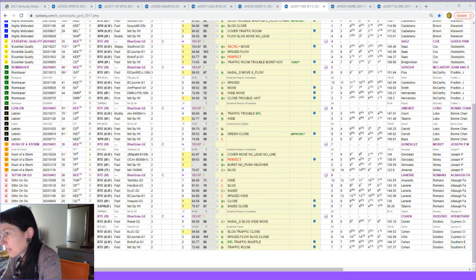Race 7 at Santa Anita is going to the gate right now. Let me pull up the Santa Anita race and this one at the same time.